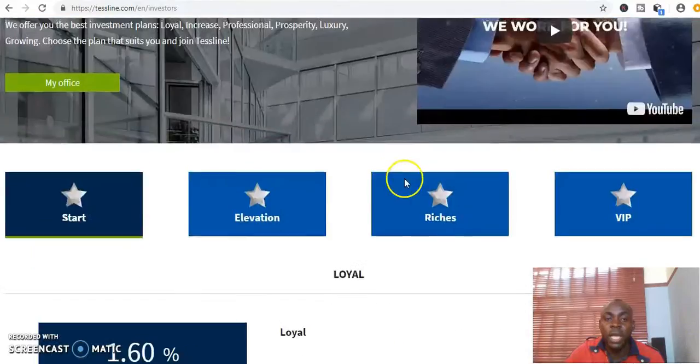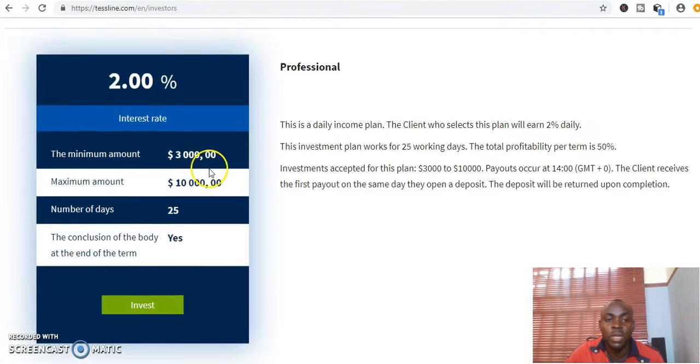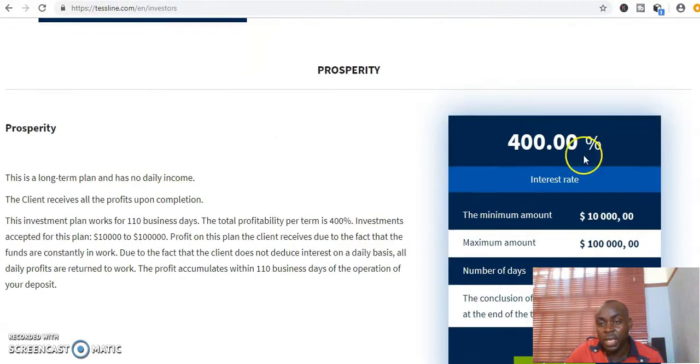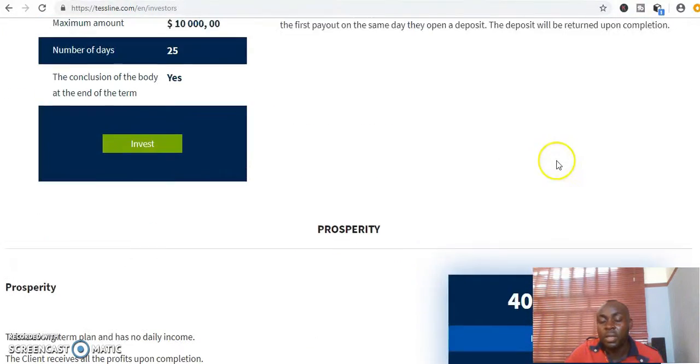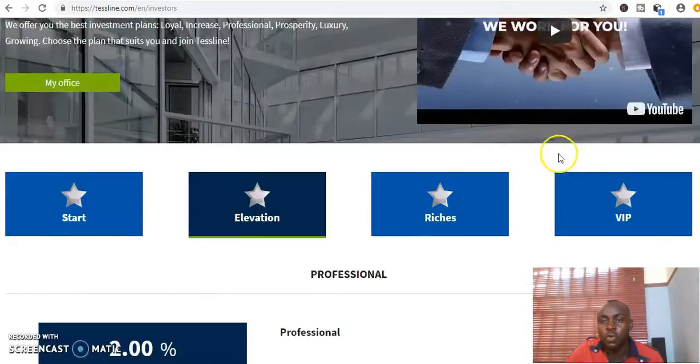And after this plan is the elevation plan. The elevation plan is to elevate you from $2,500. You must make up to $3,000 and that. And without me wasting much time, you can get to 400% interest.